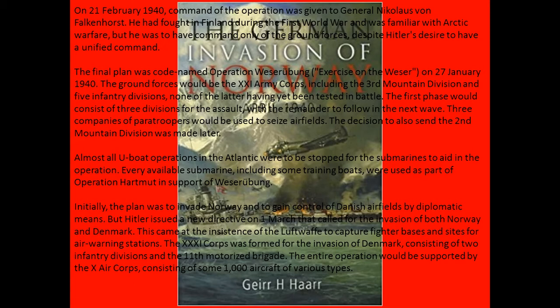The 31st Corps was formed for the invasion of Denmark, consisting of 2 infantry divisions and the 11th Motorized Brigade. The entire operation would be supported by the 10th Air Corps, consisting of some 1,000 aircraft of various types. Here we have, it looks like, a He 111 bombing a Norwegian warship. That's a book, I think. Yep.